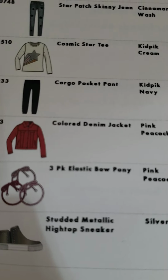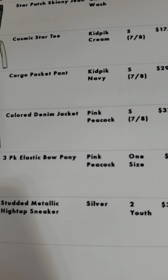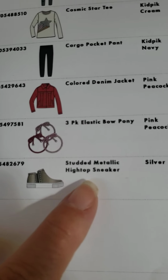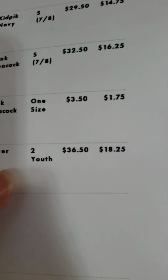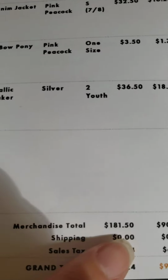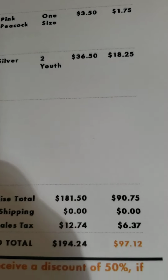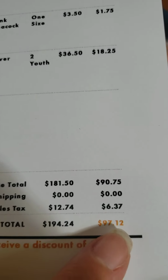The three-pack elastic pony bows, so they are hair ties, are $3.50. Our price is $1.75, and the studded metallic high top sneakers are $36.50. Our price $18.25. So the total merchandise would be $181.50. Our price is $90.75. And then they do have the sales tax also. So our final price is $97.12.